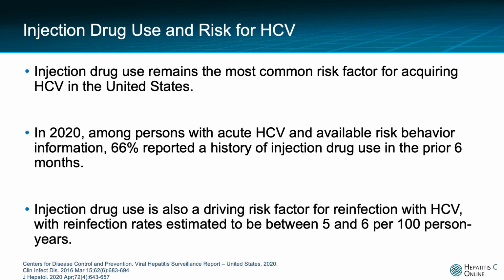Injection drug use is also the main driver of hepatitis C reinfection, and large systematic reviews and meta-analyses have estimated the rate of reinfection to be between 5 to 6 cases per 100 person years among persons who inject drugs. That being said, smaller individual studies suggest that reinfection rates could be even higher.